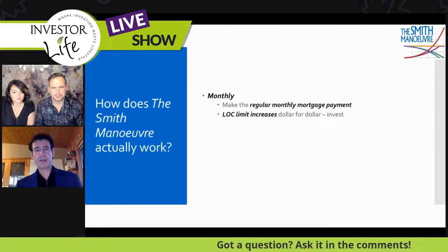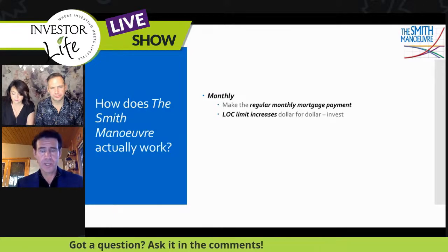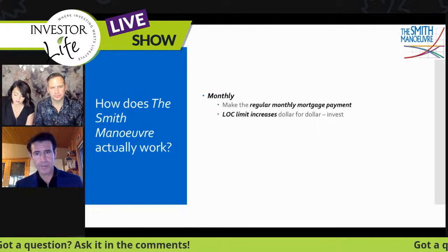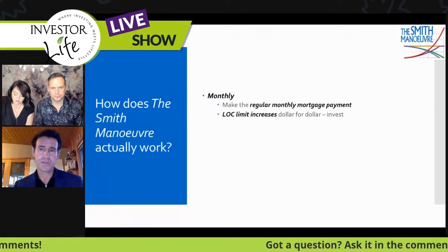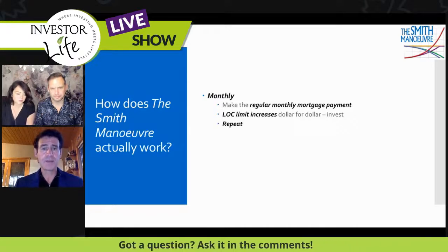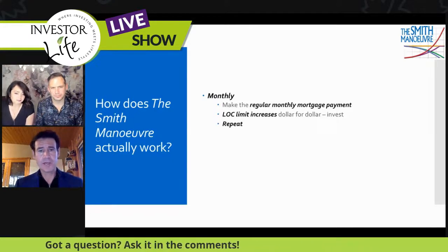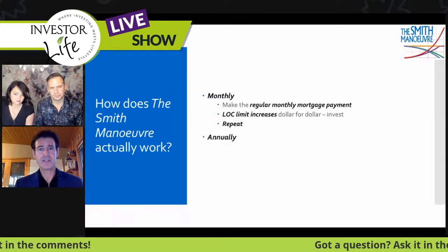Now, when that line of credit limit increases on my brand new, shiny, readvanceable mortgage, when it increases dollar for dollar, I pull it out and I invest it. Because I'm borrowing to invest with the reasonable expectation of generating income, I can deduct the interest on that borrowing. I do this every month. Down goes the non-deductible debt, up goes the deductible debt, and I'm getting it invested each and every month.